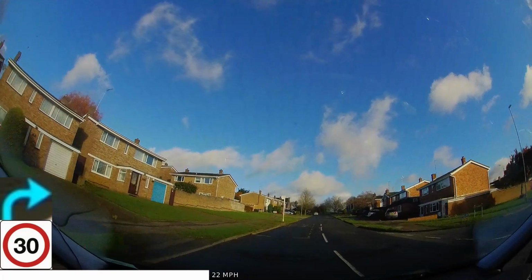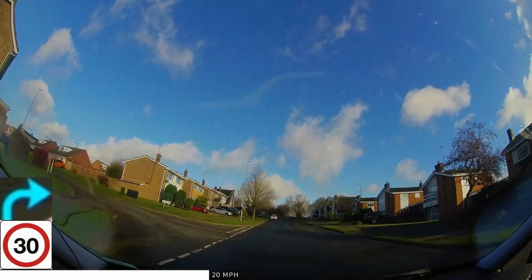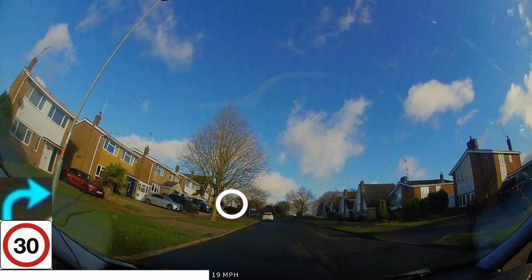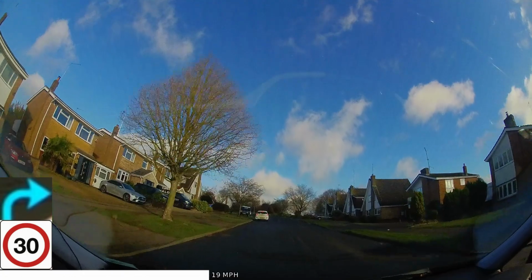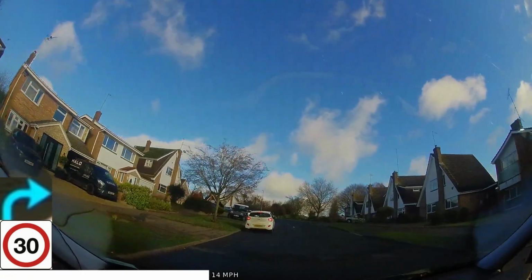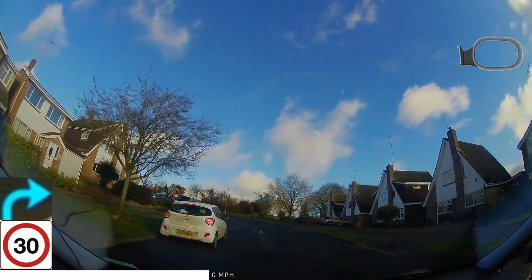Ahead, there's a parked car just before the bend. After 200 yards, turn right. We should look through here to see if we may need to give way to any oncoming traffic before we commit around the parked car. Slow down early enough to leave room to do clutch control before the parked car.